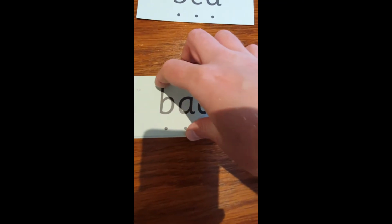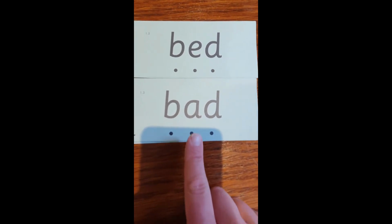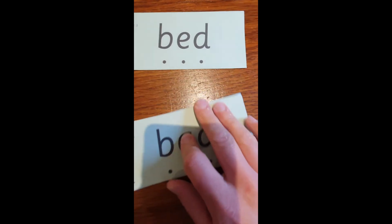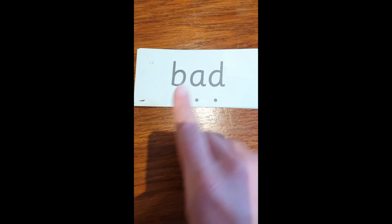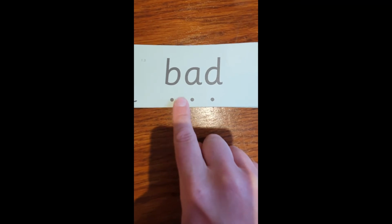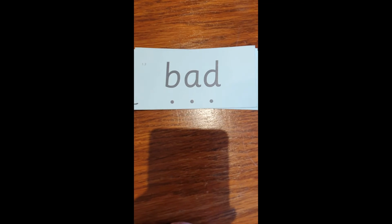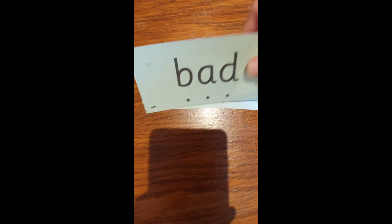Next one. Aha! Again, it's got a B and a D. So that's the same. So tell your partner which bit's changed. Here's a clue. Yes, it's the middle. So it's not an eh this time, it's an ah. Okay. A nice big ah, apple. So my turn. B, A, D. Bad. Your turn. The weather today was very bad, so I stayed inside. Sound it out for your partner. B, A, D. Bad.